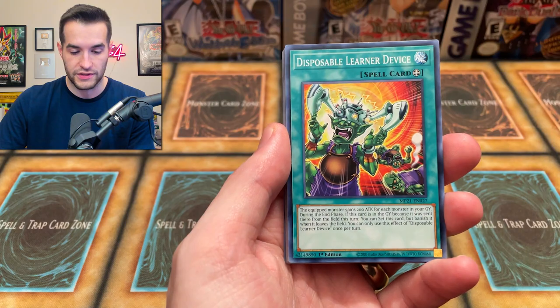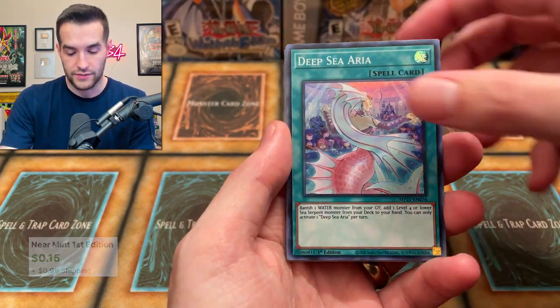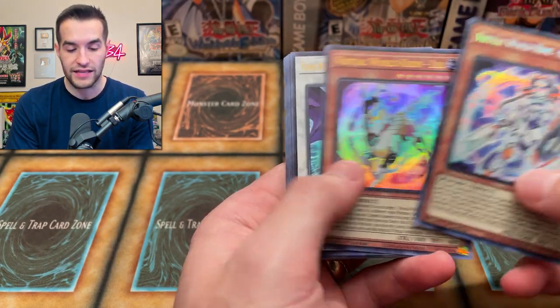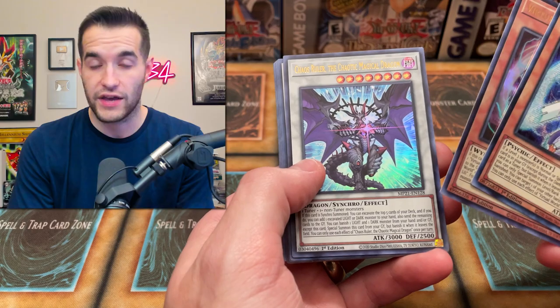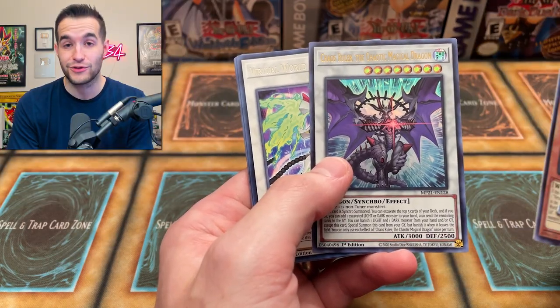We got the Awakening of the Possessed, Disposable Learner, Melfi Hide and Seek, Chaos Summoning Beast, pretty cool, Deep Sea Area, and Virtual World Hime, Nyan Nyan, we got the Lili, and the Chaos Ruler, the Chaotic Magical Dragon. I totally messed that up big time. You enjoy those decent cards? Well, stop enjoying it, because here we go.